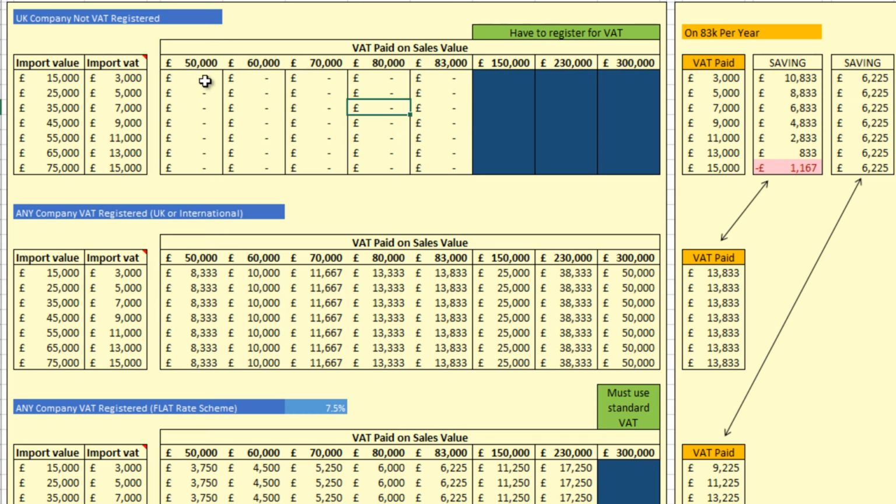Now, it's not all unicorns and rainbows, you still have to pay some VAT. So if you're buying goods in the UK or you're importing goods, let's say here you import £15,000 of goods, you're going to pay £3,000 in VAT when you import them. And if we look over on the right, we can see a summary on this side, and we're saying on sales up to £83,000 per year, you're going to pay £3,000 in VAT, and that's your import VAT. And we can see these examples. If you're importing £75,000, you'll end up paying £15,000 in VAT. Pretty straightforward. Now, I won't look at these boxes just yet. We'll go on to the next one, and then we can refer back to the savings.